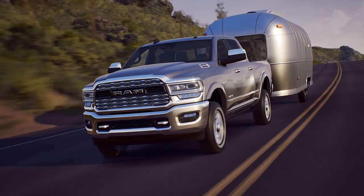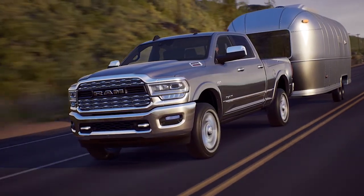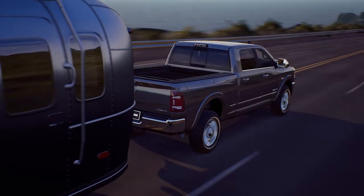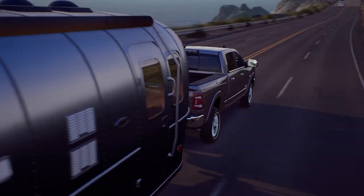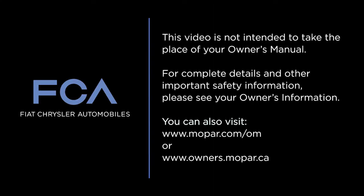Remember, BSM and other safety features are only designed to assist the driver and are not a substitute for safe driving. Always check your mirrors, glance over your shoulder, and always use your turn signal before changing lanes. This video is not intended to take the place of your owner's manual. For complete details and other important safety information, please see your owner's information.